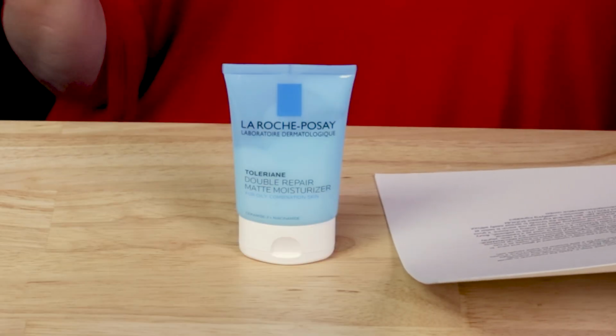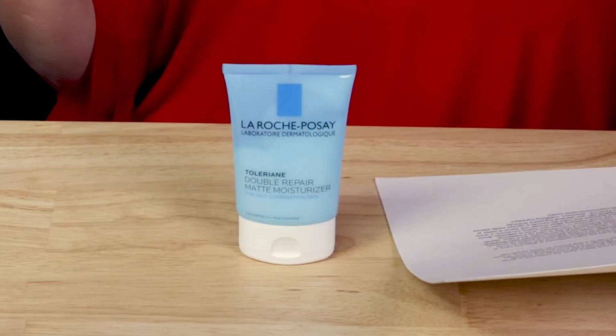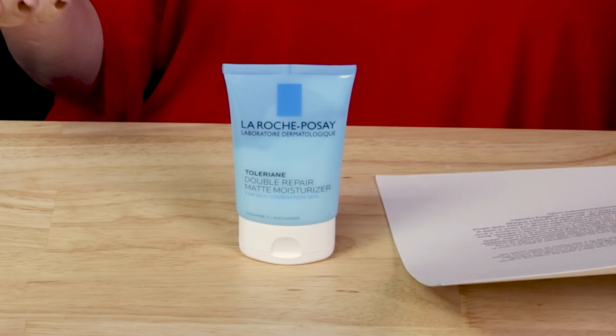It gives a nice emulsion feeling. It also gives a pleasant feeling. It has some mattifying effect, although they mentioned rice starch is better at mattifying, but cornstarch still does some mattifying. We've got Ceramide NP, which is a skin-identical ingredient. We've got sodium hyaluronate, which is a humectant.